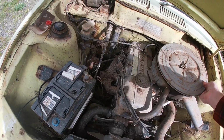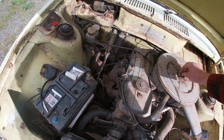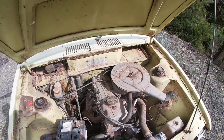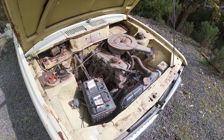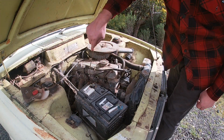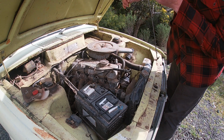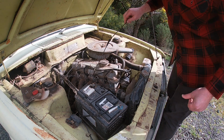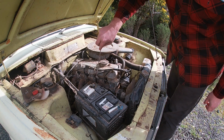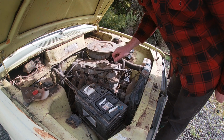All right, well, let's see if it runs. I guess that, see what we need to do to get this thing to turn over. Just check the oil. Well, it's there. It smells a little bit like petrol, but it's at the full mark and it appears to have some viscosity.